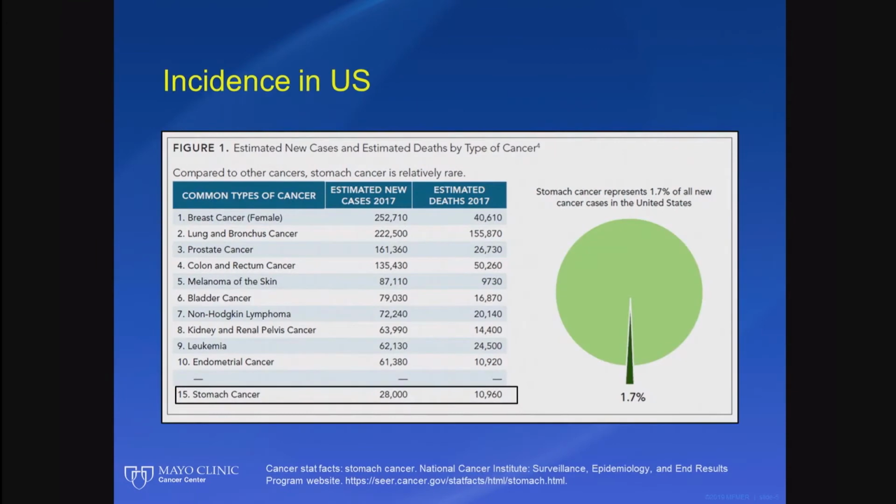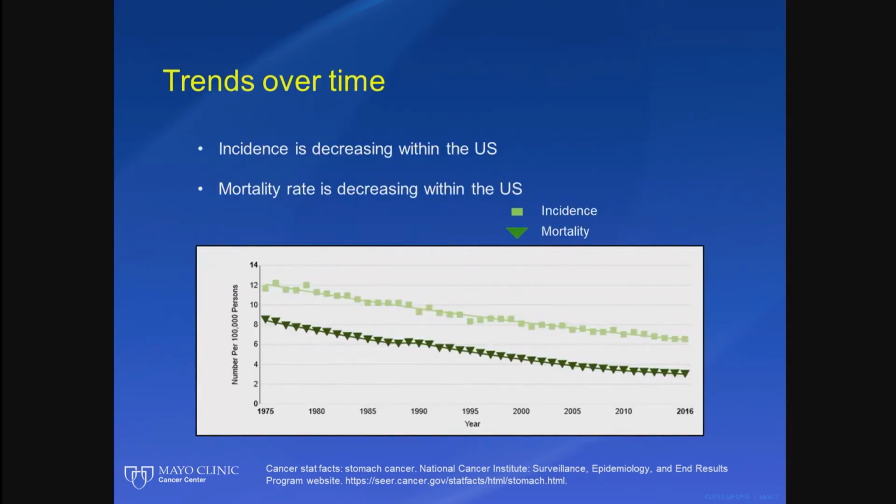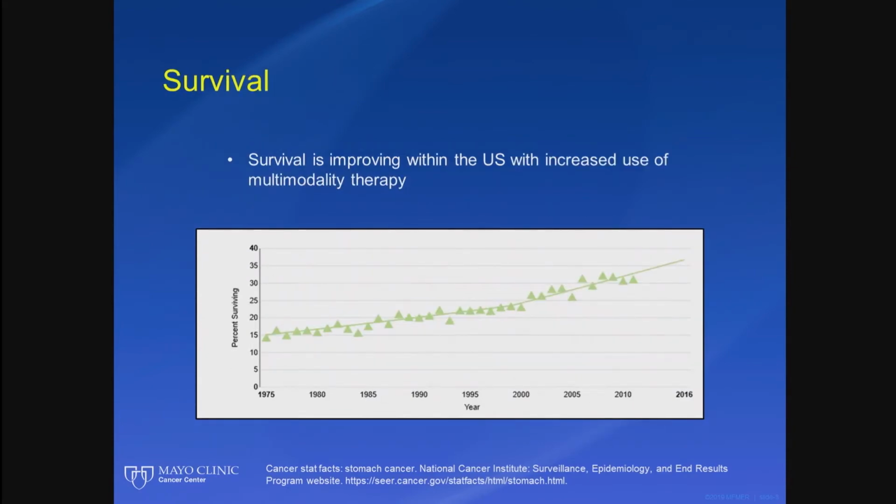As many of you know, the incidence of gastric cancer in the U.S. is declining, and it is currently the 15th most common cancer, with just under 30,000 patients diagnosed every year and about 11,000 deaths. However, cancer-specific mortality ranks around 8th in the U.S., so it is still a major health issue. Fortunately, the incidence is declining, and the mortality rate is declining as well, which parallels the improved survival now seen with multimodality therapy.